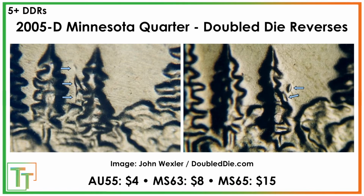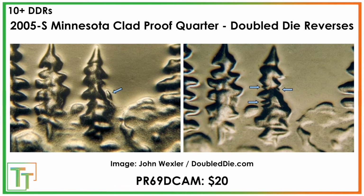And there are also going to be a few even on the D-Mint coins. It's just not a Philadelphia-only thing. We've got a second tree on our left, then another one that's to the right of that same tree, just all over the place. So many double dies. These are a little more modest in value because they're not as well recognized, but really fun to search for. Also on the clad proofs, you see it, whether it's extra, again, sort of full trees or mini branches in different trees. These are also maybe $20 for a proof 69 deep cameo, which is sort of the default grade given to them, but very fun.